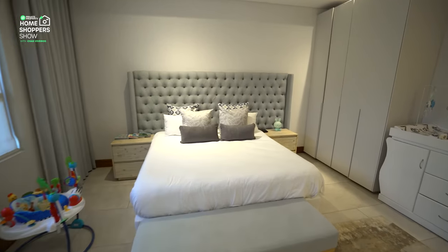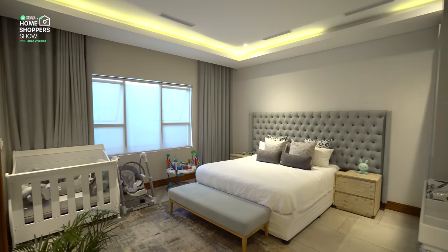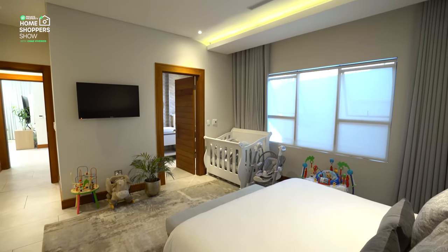Windows built into the wall, letting in a lot of outside air, making the room feel airy, spacious, and quite warm. And again, every single bedroom in this home does come with its very own ensuite bathroom. So let's take a look at the bathroom now.